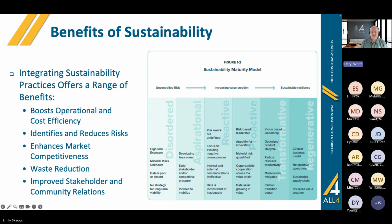And as we talk about sustainability, it is not a destination. It is really a pathway that we're on. You can start with companies in our graphic here, companies on the left, disordered, that haven't really started trying to address sustainability issues. They have higher risk. They have some risks that aren't even known to them at this point. They may not have real good data management, and they don't have a long-term strategy for where they're going around sustainability. And as you move to the right, down this pathway, you become more aspirational.